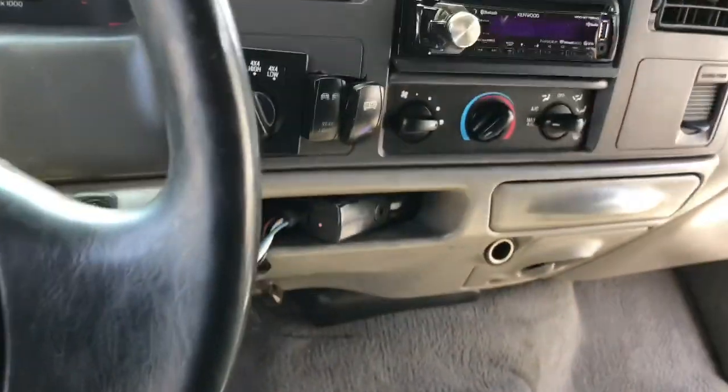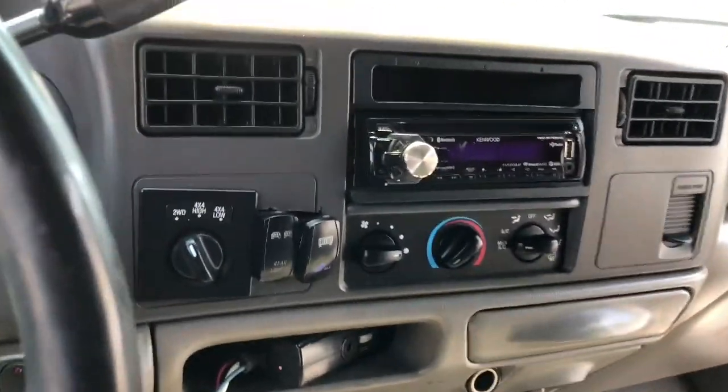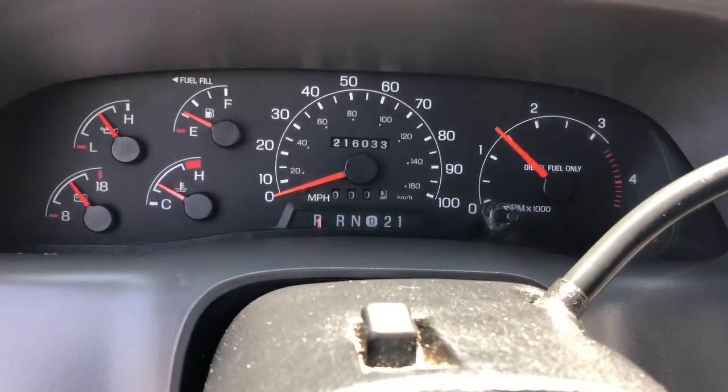Nothing like it. Power windows, manual seats. See the player kicks ass. AC blows nice and cold. I'll let you guys hear it, ready?